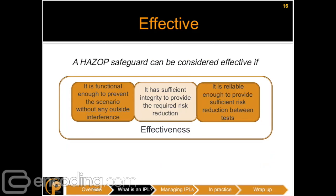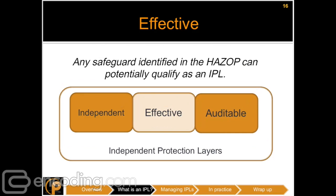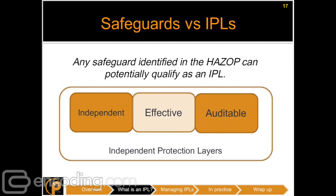So a HAZOP safeguard can be considered effective if it's functional to prevent the scenario without outside interference, it's got sufficient integrity for the risk reduction or probability of failure on demand, and it's reliable to provide sufficient risk reduction between tests. So between times when you actually go out there and try it, you need to be able to rely on it to work. So that's independence and effectiveness.